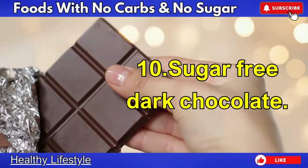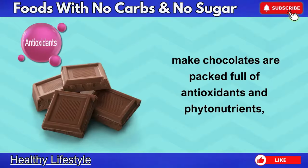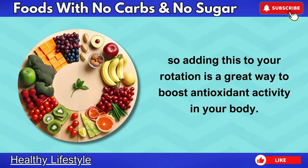Finally, number 10 is sugar-free dark chocolate. Cocoa beans that are fermented and used to make chocolates are packed full of antioxidants and phytonutrients, like chlorogenic acid, that have been shown to ward off cancer. Chocolate actually contains more flavonols than blueberries and acai berry, so adding this to your rotation is a great way to boost antioxidant activity in your body.